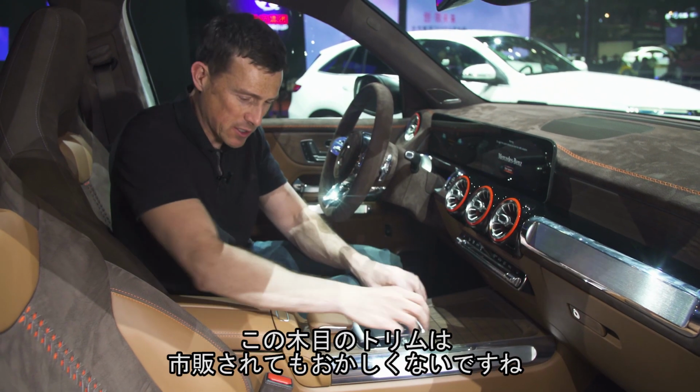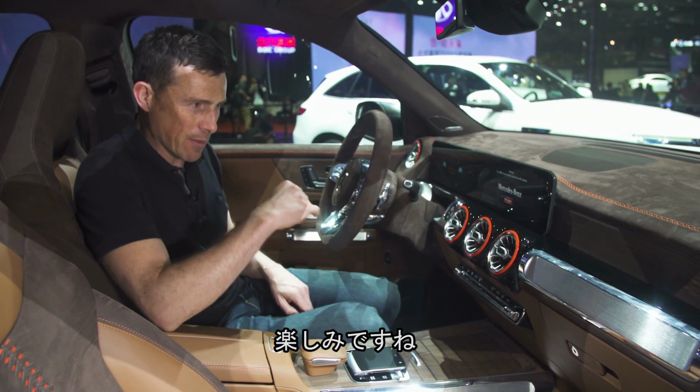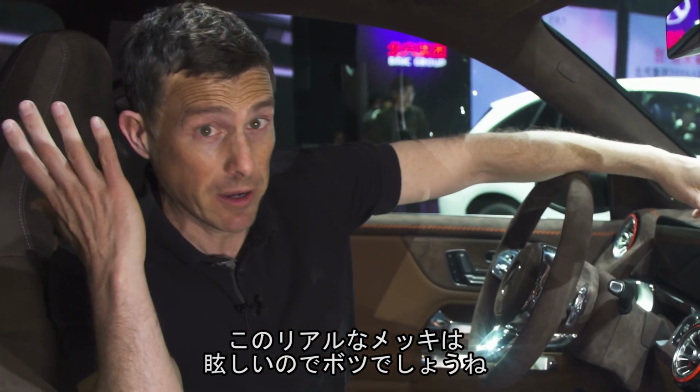They may well do, because Mercedes does this at the moment on some of its production cars. So that's nice. That might make it over. But the real shininess, like on the steering wheel, you're not going to have that, because you'll be driving along and it'll just be reflecting in your eyes and give you a migraine.